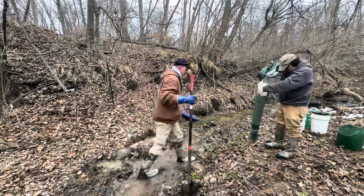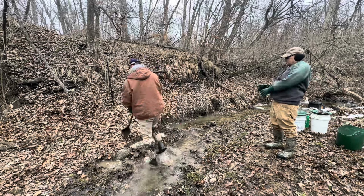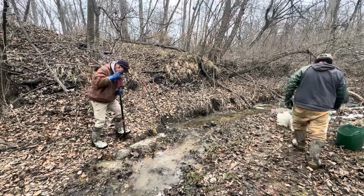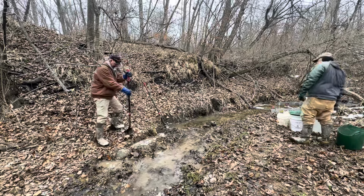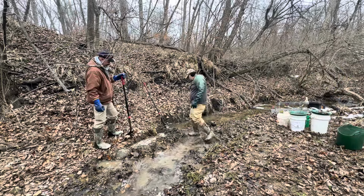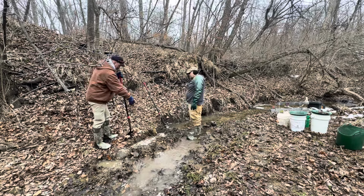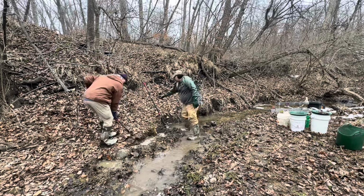If I cut it, can you throw it? Can you throw it right here? Where do you want it tossed to? You want to put it right here or you want to get it out of the way? Where are you not going to dig? I'm just digging all right through here. How about we put it right here? All right, that'll work.